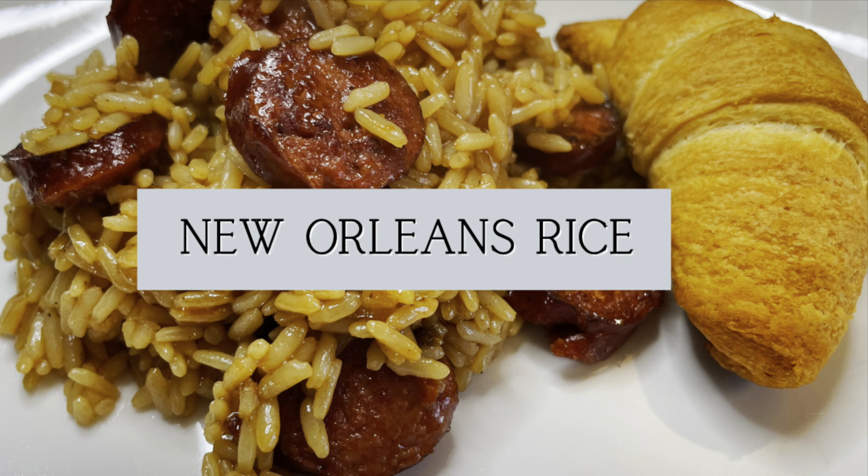The last meal that we are going to make is New Orleans style dirty rice with some smoked sausage. So this says that it has 6 servings and that a serving is a cup, but I'm not so sure. So we're just going to kind of see what happens. But I do have this beef smoked sausage that we are going to use with our dirty rice.